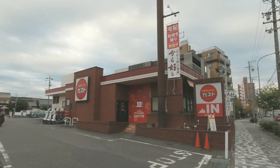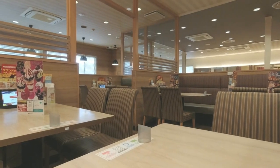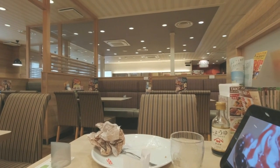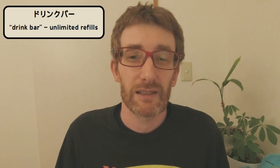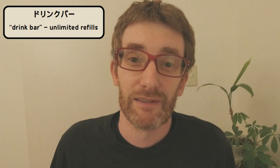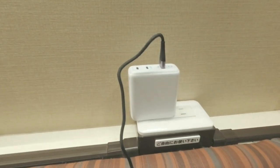If you're looking for a place to get something to eat as well as give your phone an energy burst, I think one of your best bets is what we call in Japan a family restaurant. These have a mixture of Japanese, Italian, and American style food. They're usually pretty cheap and they usually offer unlimited refills on drinks, but only the soft kind, not the hard liquor, unfortunately. Family restaurants are great if you want to chill out for a couple of hours, and often they have outlets too, making it a good option if you need to use a computer.